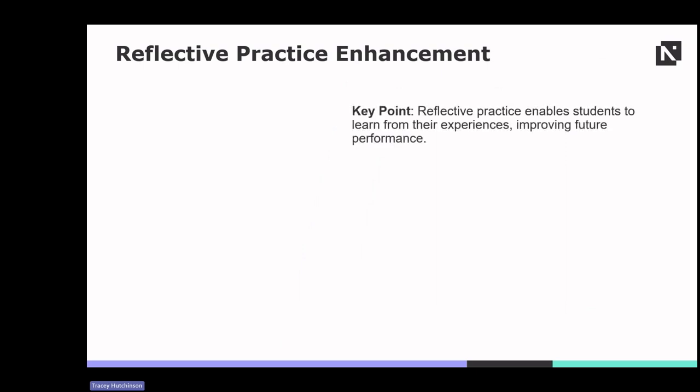Reflective practice helps students learn from their experiences and improve their future performance. Across all T-levels, it's important for students to engage deeply in self-reflection, identifying strengths, weaknesses, and actionable steps for improvement.